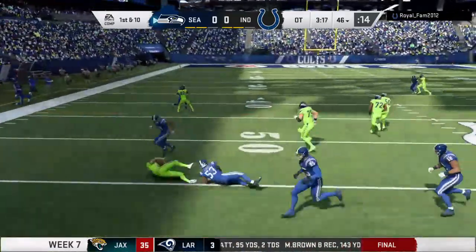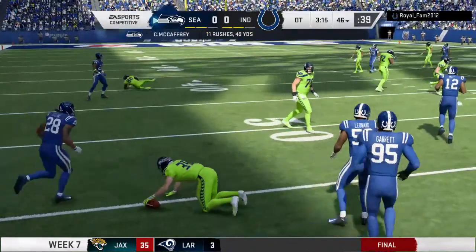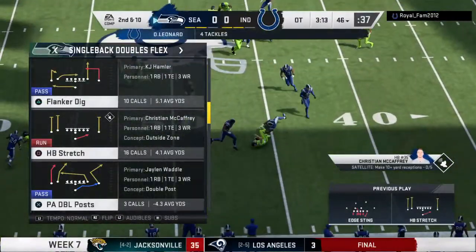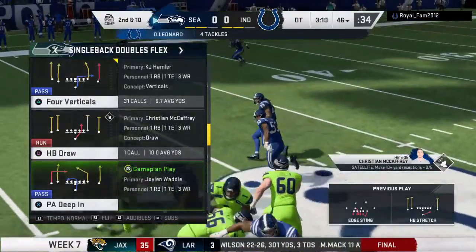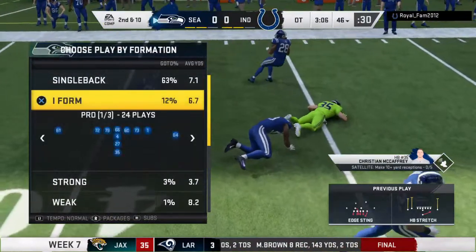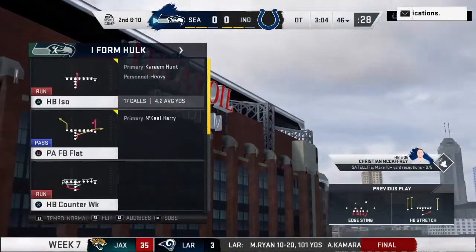McCaffrey. And just no chance of turning the corner. He can only get back to the line of scrimmage. 2nd and 10 coming up. He has elite instincts from his linebacker spot. He's able to diagnose the run and flies in like a missile to stop that one behind the line of scrimmage.